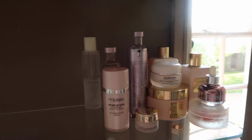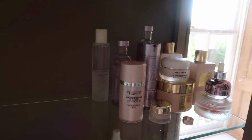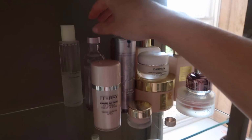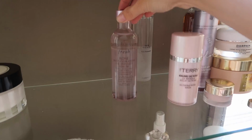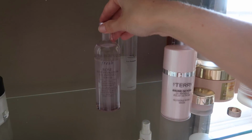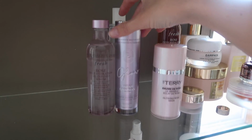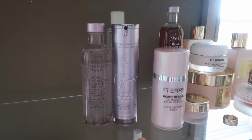Oh. And then it's back over to my beautiful cabinet, and up here there are a couple of skincare pieces, and to be honest, in the mornings I usually like to apply something really lovely and lightweight. So a few favourites. This is the Fresh Deep Hydration Oil Infused Serum, and it's in the most beautiful rose scent, or the Sarah Chapman Glow Serum. These are the two that I tend to alternate between.